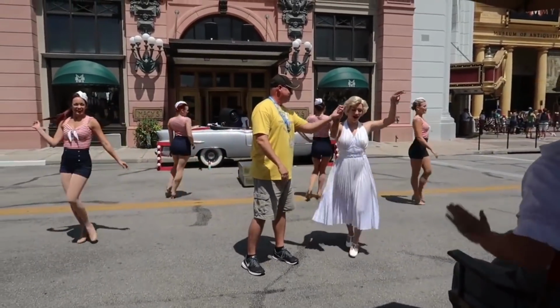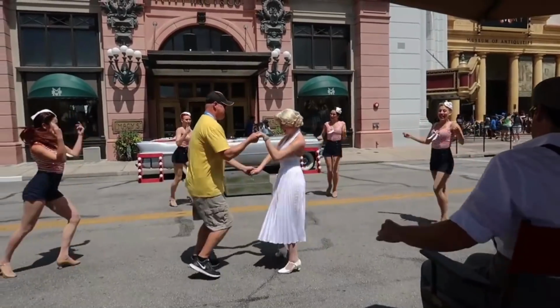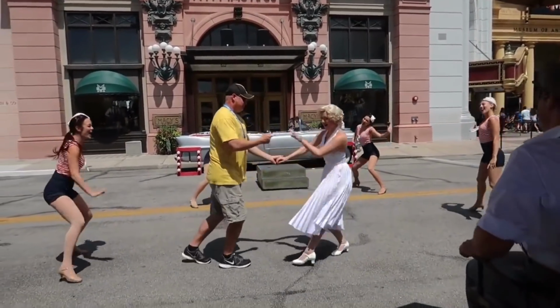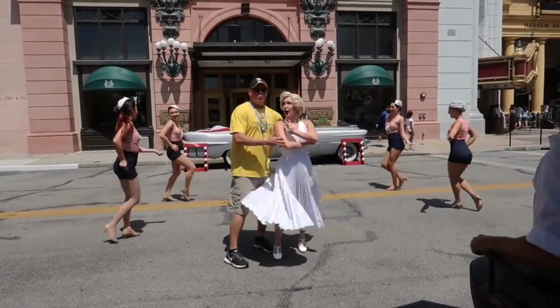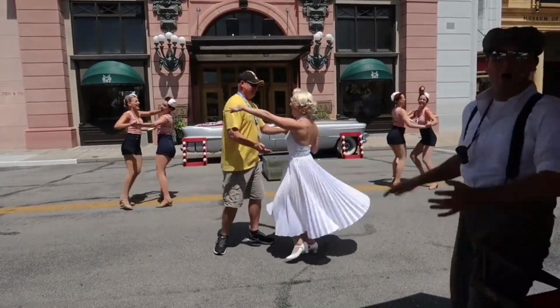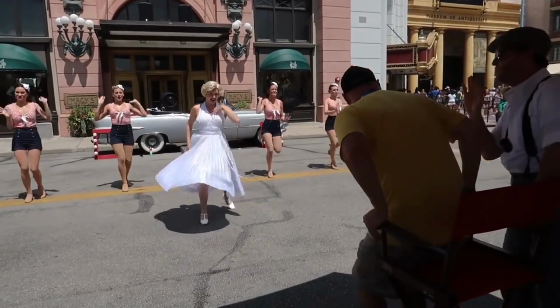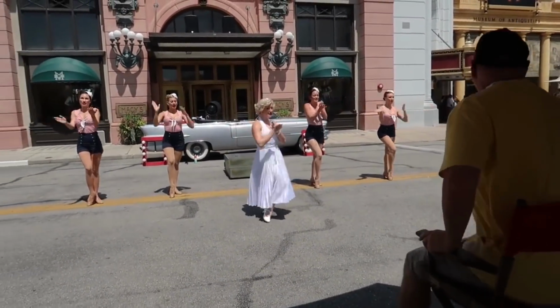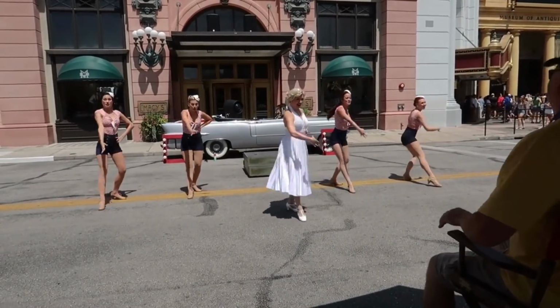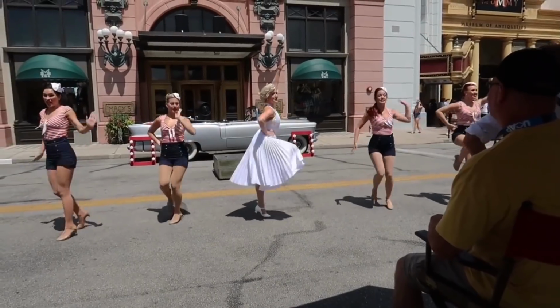The other show a guy can participate in is the Marilyn and the Diamond Bellas show. Usually, again, all you have to do is stand near that director's chair, look interested, chat up the director before the show, and you can dance with Marilyn. The other 4 girls will be in the background, so I'm counting them as dancing with them as well. So a lot of fun. I recommend when you're visiting Universal, try to participate in some of these shows. So much fun, so cool.